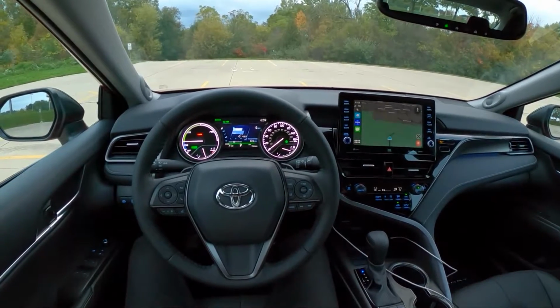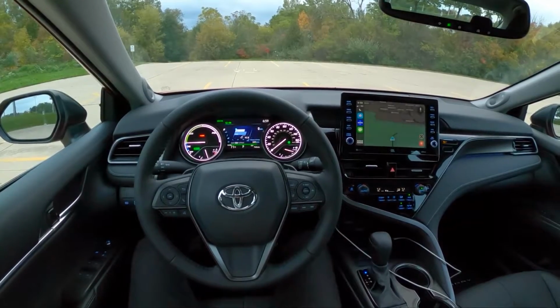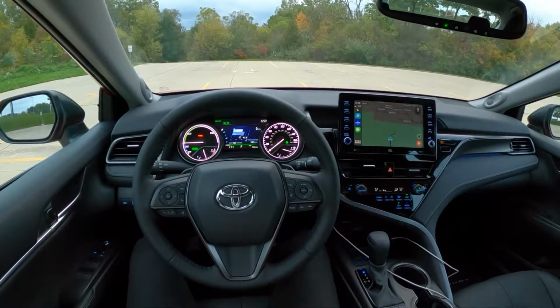Very curious to see what this gets on the highway. The Avalon Hybrid got 48 mpg on this fuel economy route. This will probably do a little bit better.